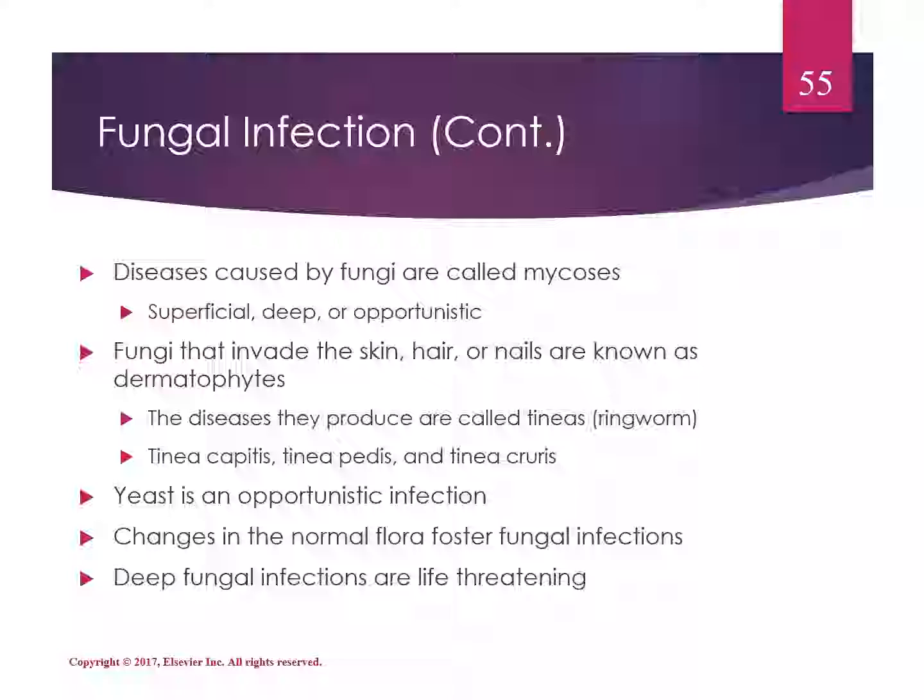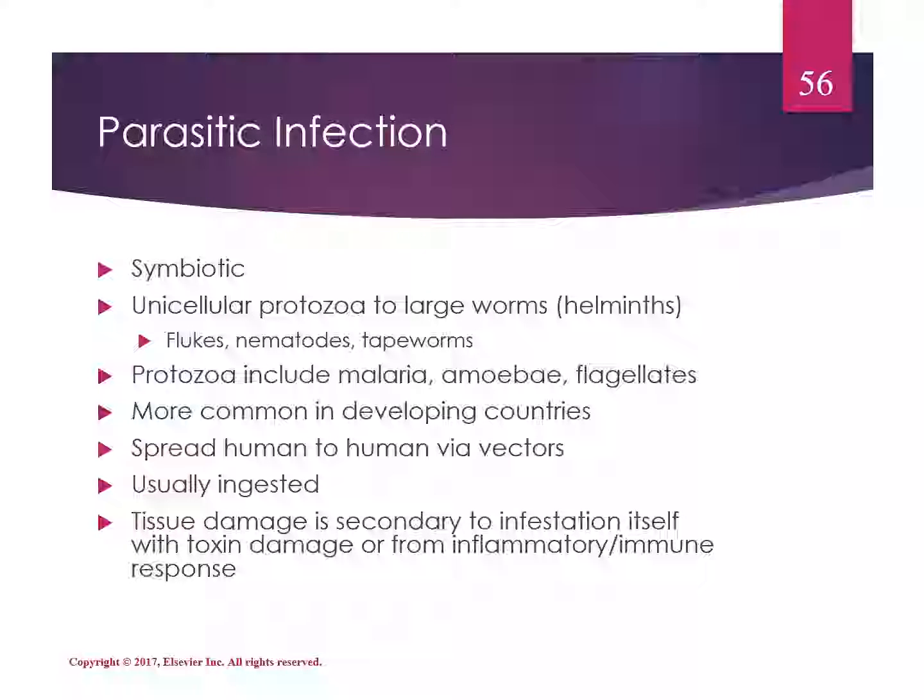Yeast is an opportunistic infection. It changes the normal flora and fosters fungal infections. Deep fungal infections are life-threatening. Parasitic infections are symbiotic. They establish a relationship in which the parasite benefits at the expense of the other species, ranging from unicellular protozoa to large worms.